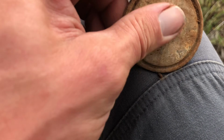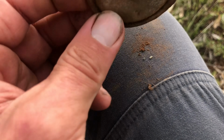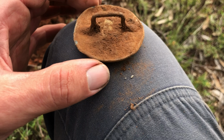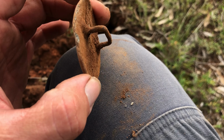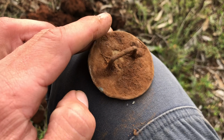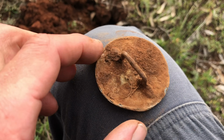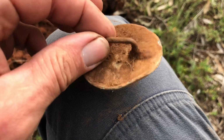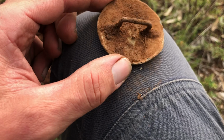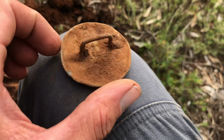Anyway, I don't think there's any markings or writing on it, so if you know what that is, let me know. I'm assuming it's some sort of horse gear stuff, but maybe not. Don't know. Anyway, it's a cool little piece. I'm rather surprised that's not rusted off, unless it's made out of brass or something. Anyway, I'll keep going, but that's jolly cool.